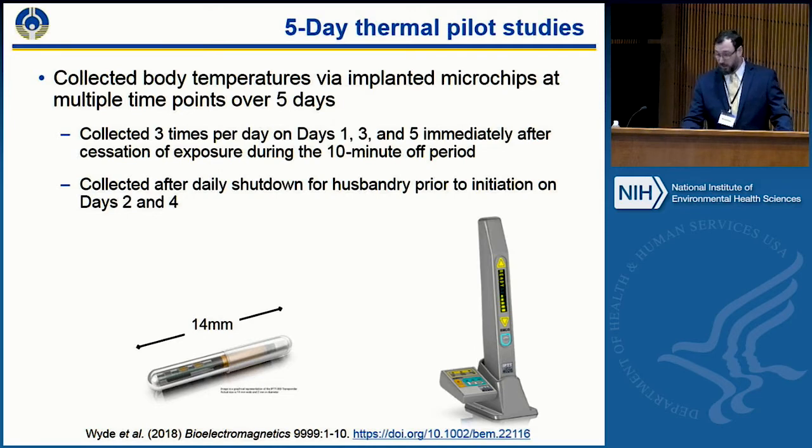The temperature was collected at 3 time points each day on days 1, 3, and 5. Again, this was collected right after the cessation of the exposures. It was also collected on days 2 and 4 during the period of animal husbandry, after the animals had about a half hour to an hour or so of rest from the exposure. Today we'll just be presenting the collection from those 3 days, and all of the data can be found in the reference here on the bottom. This was White et al., that was recently accepted for publication by Bioelectromagnetics.